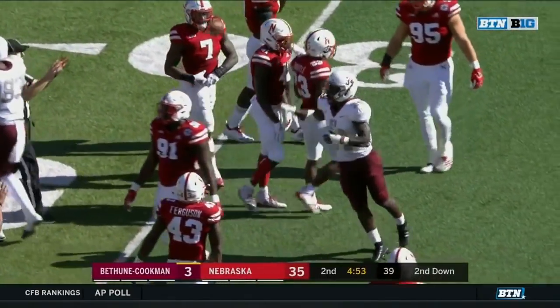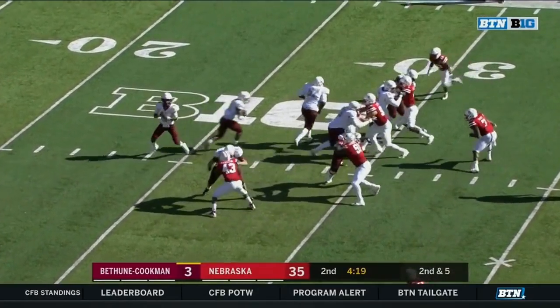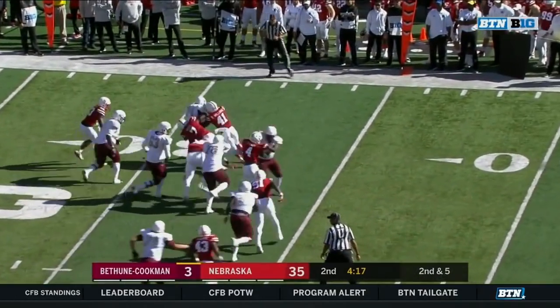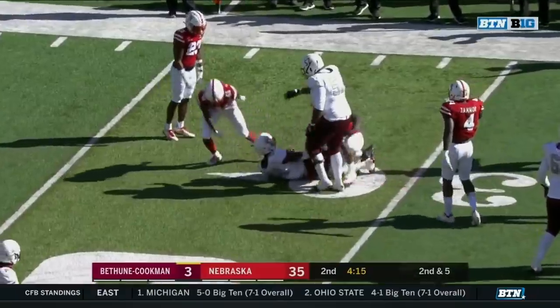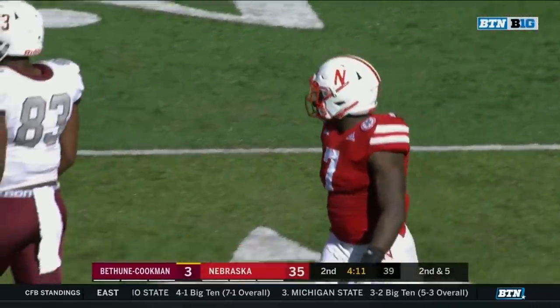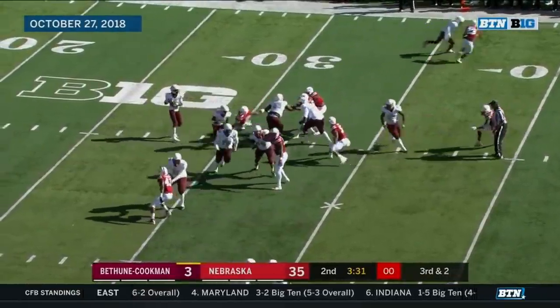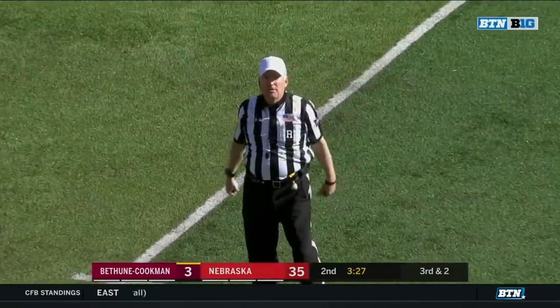And the carry by Isaac Washington. Israel, the handoff to Isaac Washington. So we've seen Ismay and Washington and Robinson and Wilson. We've seen all four on third and short. Charge timeout.